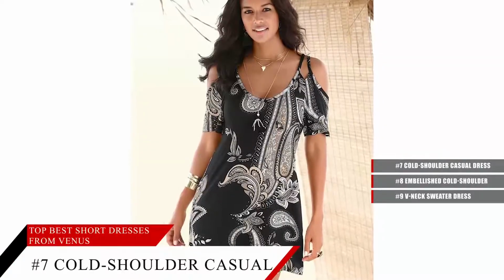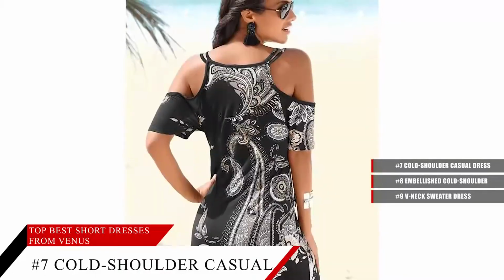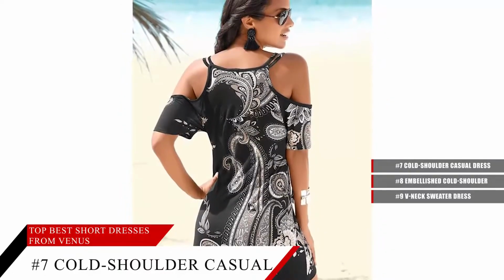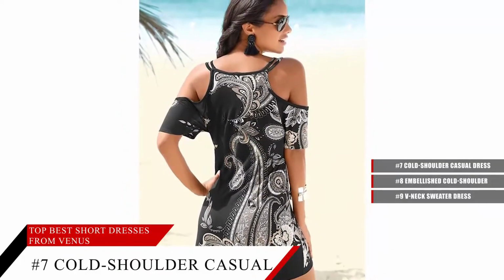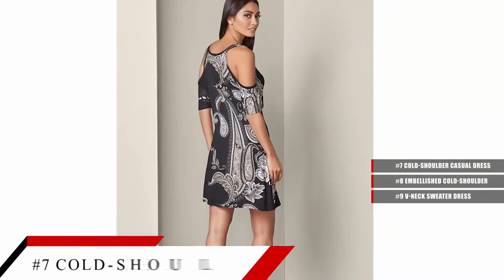Cold shoulder casual dress. Cold shoulder styling defines this relaxed dress with its deep scoop front and short length. Strappy shoulder straps and some flirty fun fill this wear-it-anywhere casual style.